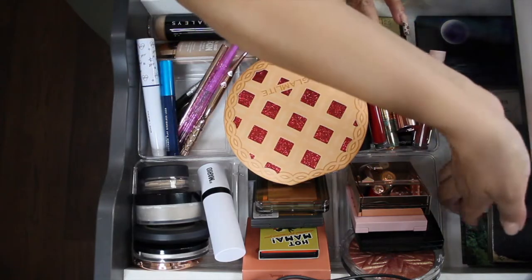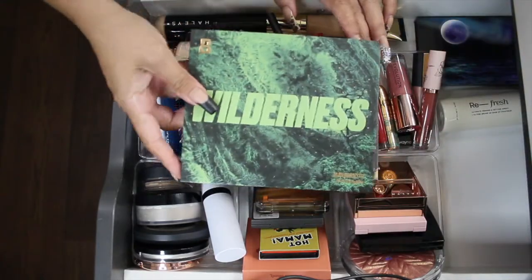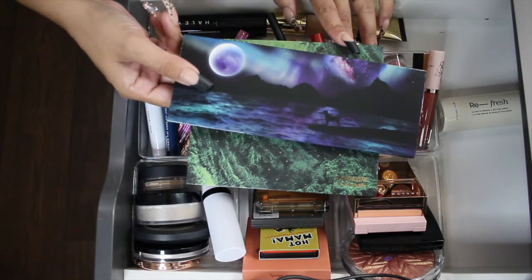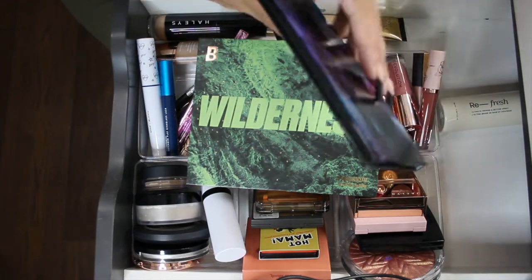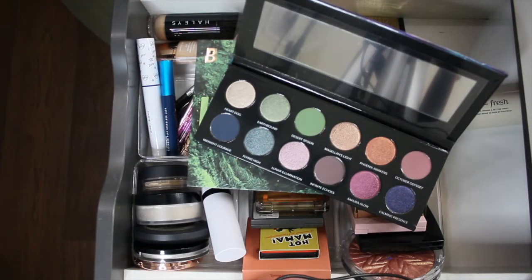For eyeshadow palettes, I have 4. I have Glamlight Pie Palette. I have ColourPop Gather Round Sisters, the Hocus Pocus collection that came out last year. I have The Wilderness from Beauty Bay. And I have On the Horizon, this is the Sydney Grace collab with Temptalia. I'm gonna start with this one. It's so beautiful. I did not expect my friend to send me this for my birthday. I was over the moon.